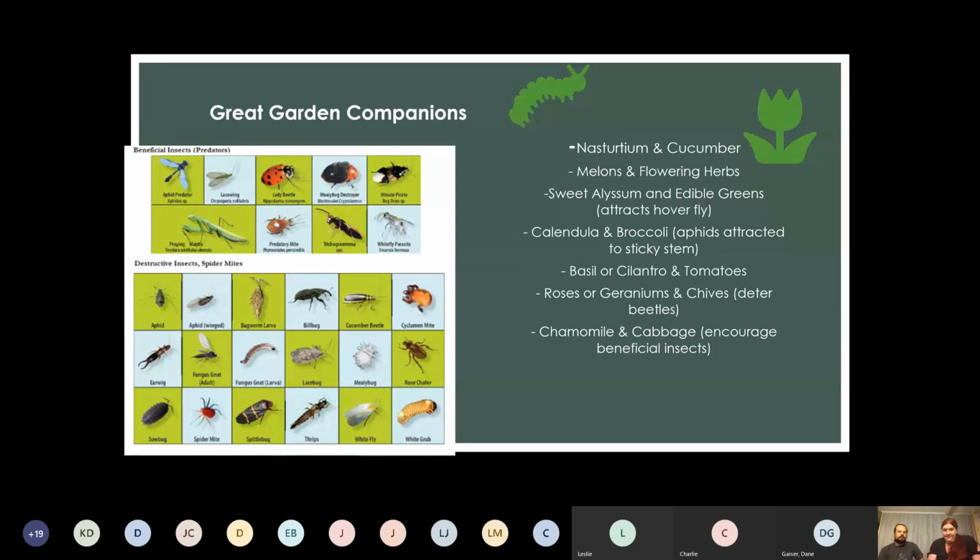Sweet alyssum for your edible greens will attract hoverflies, which are going to eat some stuff for you. Calendula with your broccoli. The aphids are attracted to the sticky stems of the calendula. Calendula is another great one, especially for succession planting. They can handle a pretty decent frost. So let's say your marigolds are kind of dying out at the end of August. They're looking pretty rough. It's a great time to come back in with a calendula to replace that in the garden. Still a beneficial flower, and it will last deep into November.